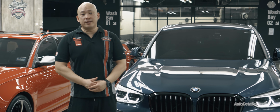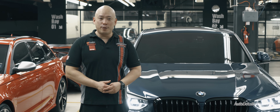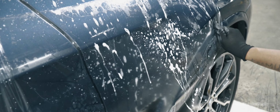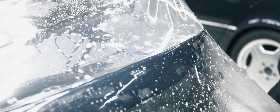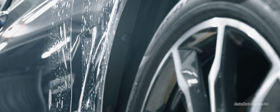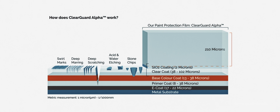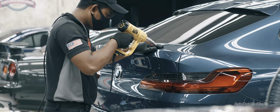Today we have the BMW X4, which has been custom fitted with a brand new flagship paint protection film from Prestige Film Technologies, ClearGuard Alpha. ClearGuard Alpha has been re-engineered from the ground up as the next generation of PPF technology. As with its predecessor, ClearGuard Alpha is 400% thicker than the original paintwork of your car at 210 microns, protecting your car from stone chips, scratches and swirls.